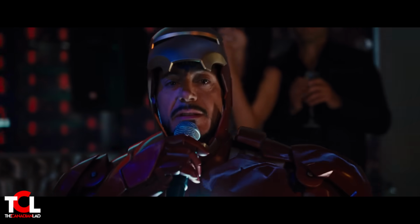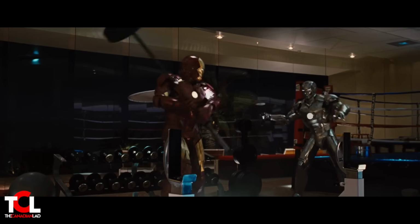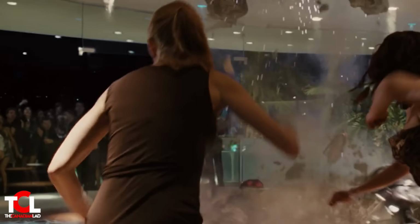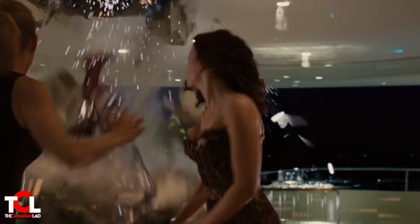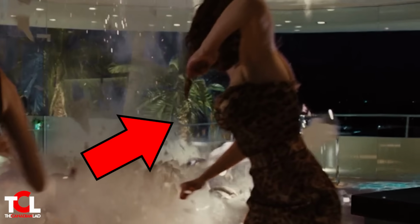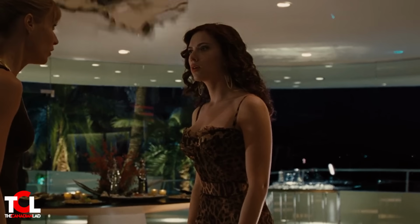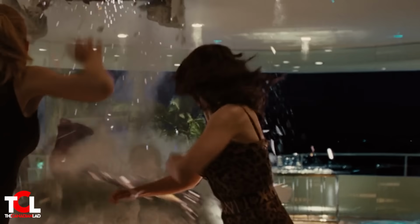Number 3. In the birthday party of Tony Stark, where he ended up fighting with Rhodey, they both crashed through the ceiling during their fight. Notice how Pepper got scared as she witnessed this horrible incident, but Black Widow, who was still undercover, was making a posture of preparing to defend herself. So Pepper's natural instinct made her scared, and Natasha's instinct made her adopt a defensive stance.